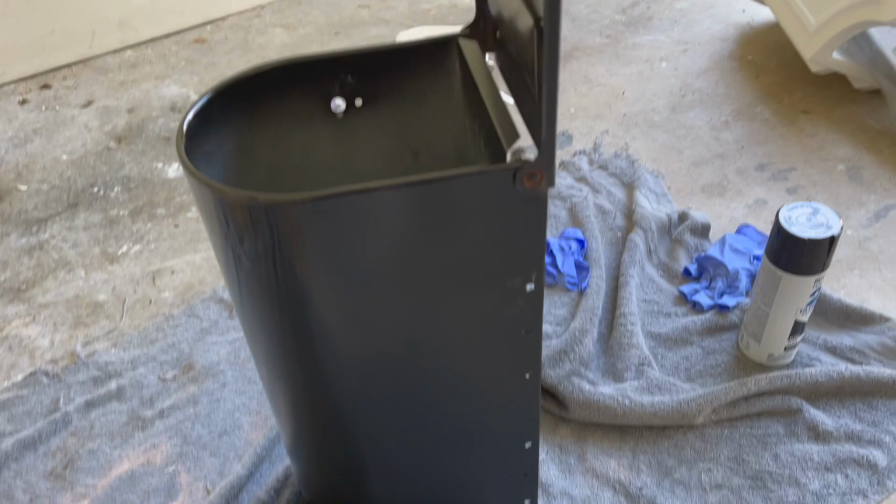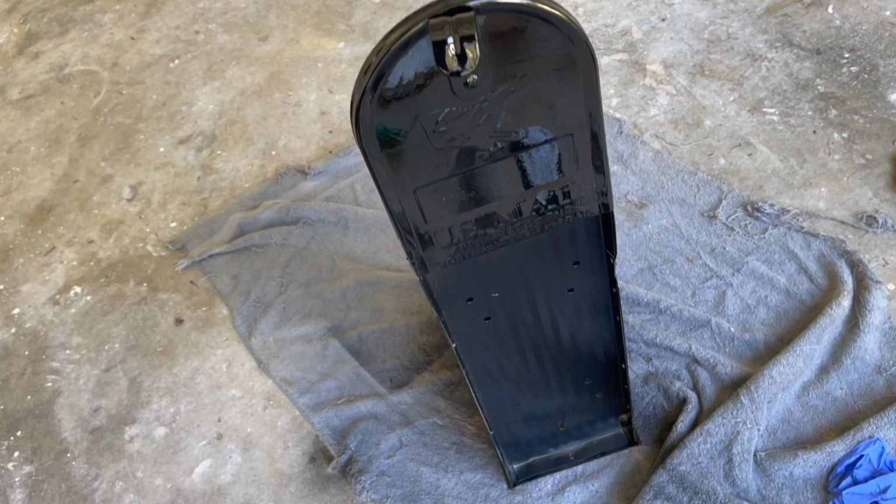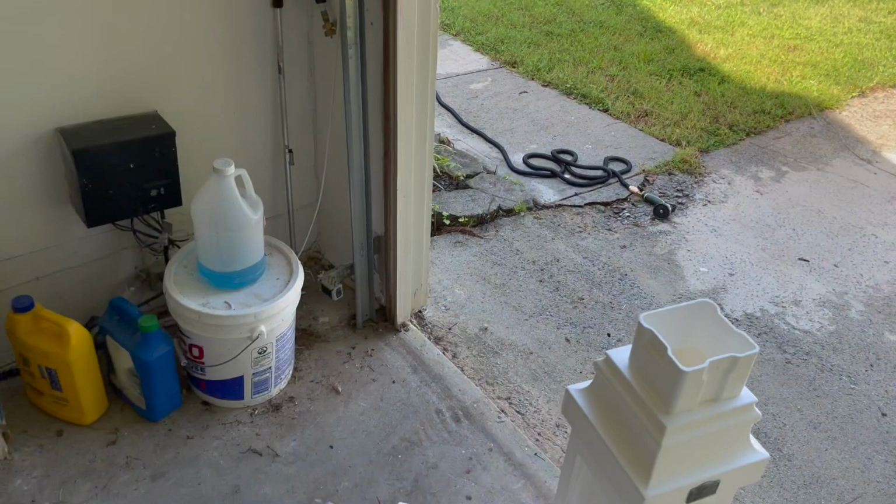Okay, so I did the first coat on the mailbox already. It looks really good, especially this print. So I'm just gonna spray it one more time because he is almost finished getting the hole done. And also, I'm gonna fill this bucket with water so we could pour the concrete and wet it.